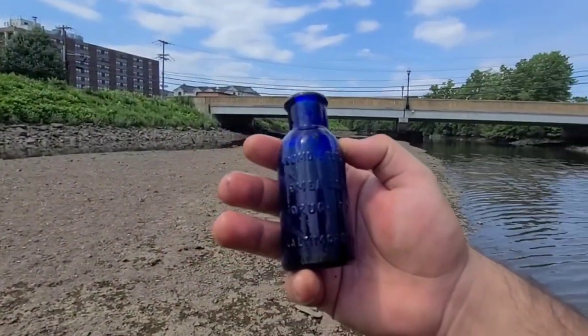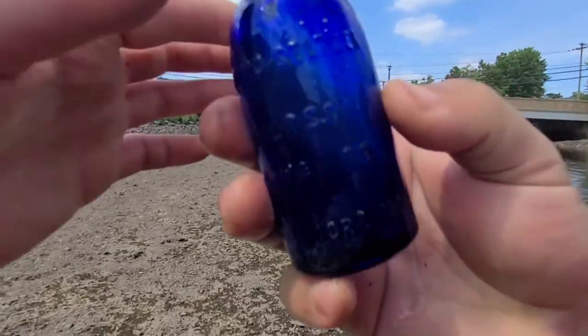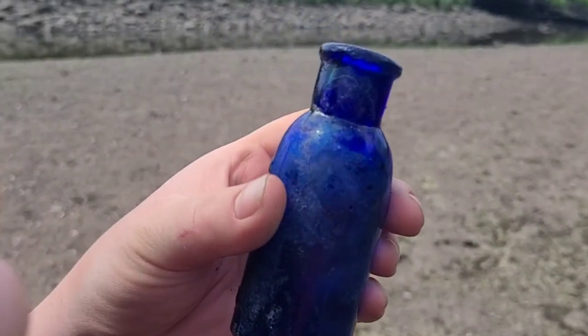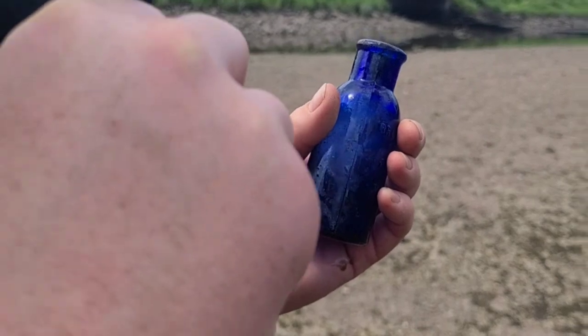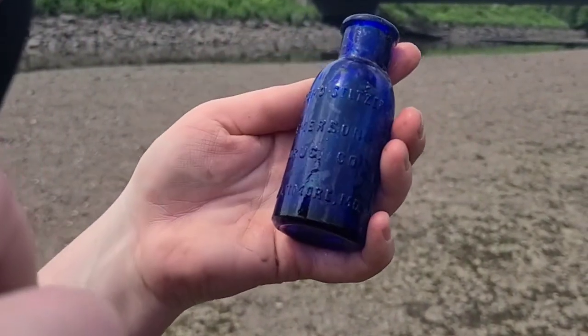Bromo Seltzer, Emerson Drug Company, Baltimore, Maryland. That might be one of the best Bromo seltzers we've ever found. That cup is totally uneven, but that is so cool. And the embossing is just perfect.